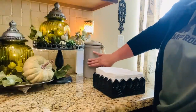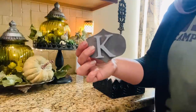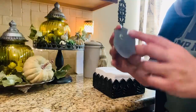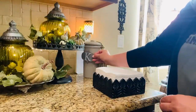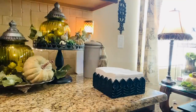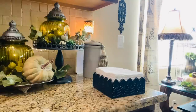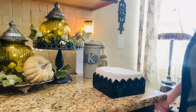I do have something that I think I might hot glue to the front of this canister. The other day, I found these in our hutch as I was looking for some things for outside. They're actually for our screen door, just so that you would see it and not try to walk through it. They kind of magnetize to each other. So what I thought I could do is just place it right here on front. That is obviously our last name initial. So I'm going to bend it just a little bit so that it kind of wraps around the canister, and I'm gonna hot glue it on there. Just a little added touch.